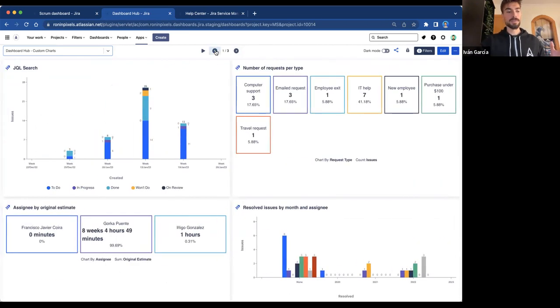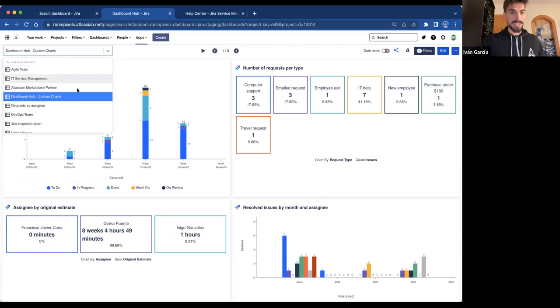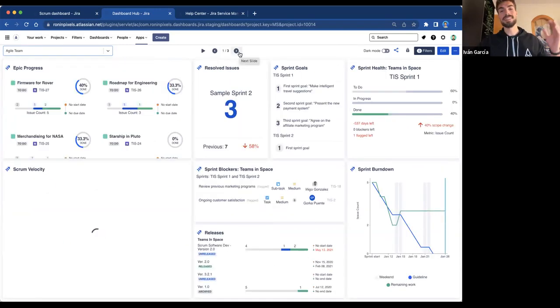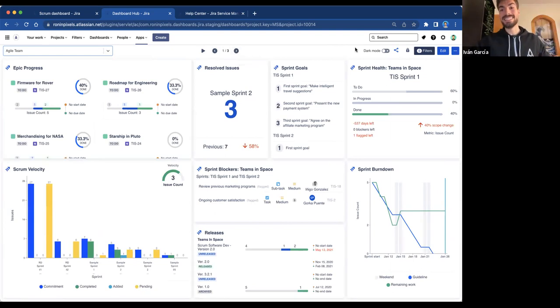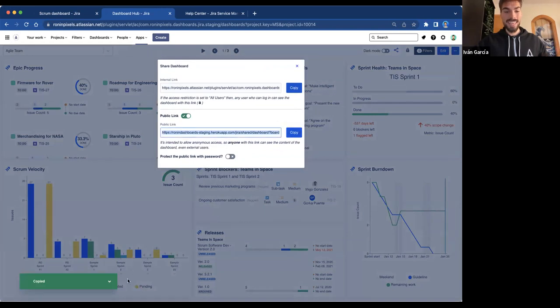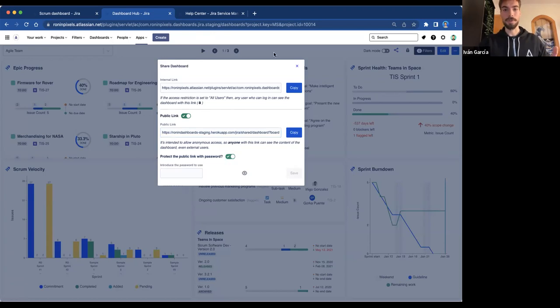Second problem, to build reports, they were spending hours and they couldn't share them externally. What did they do? Brace for impact. Here comes the wow moment. Let me show you. Let's take this other dashboard, for example, which is, by the way, our agile predefined template. Here we go. Share icon, top right. One, two, and three. I just shared this dashboard with all of you in the chat, and I could have even protected it with a password if I wanted.